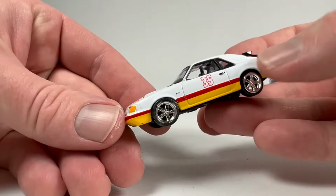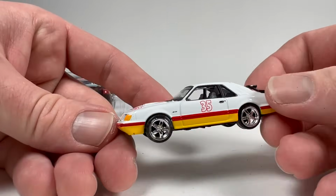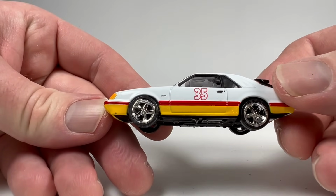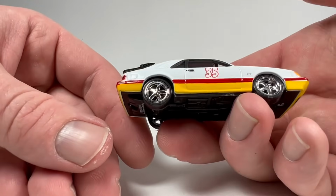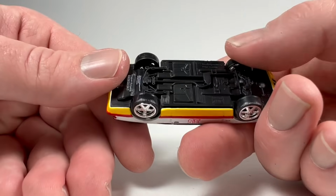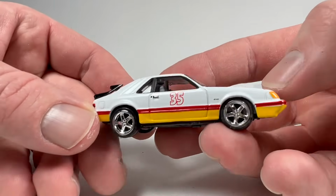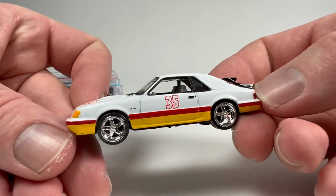The 1986 Ford Mustang SVO. I don't know what the deal is necessarily with this little livery that's on it, the number 35. I'm not sure what the significance of this particular deco is. It might have something. Knowing the way Round 2 operates, it probably does mean something. It's probably not just random, but I guess who knows. This one has a gray interior.